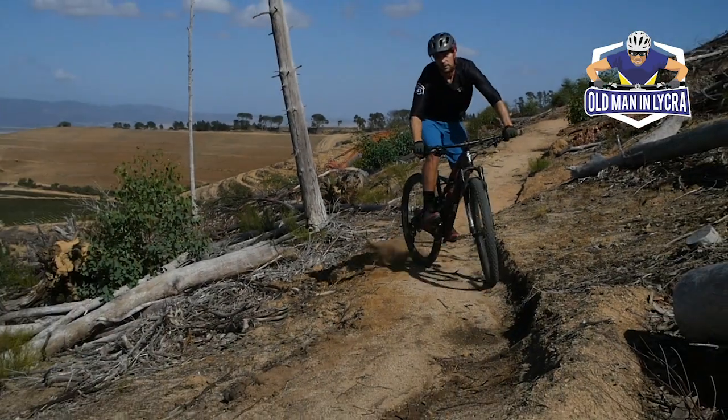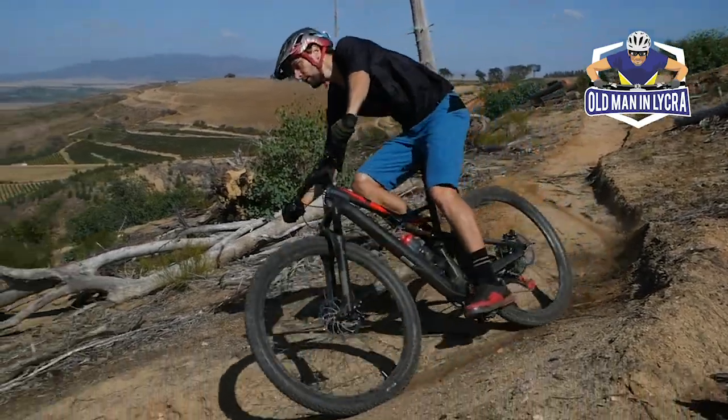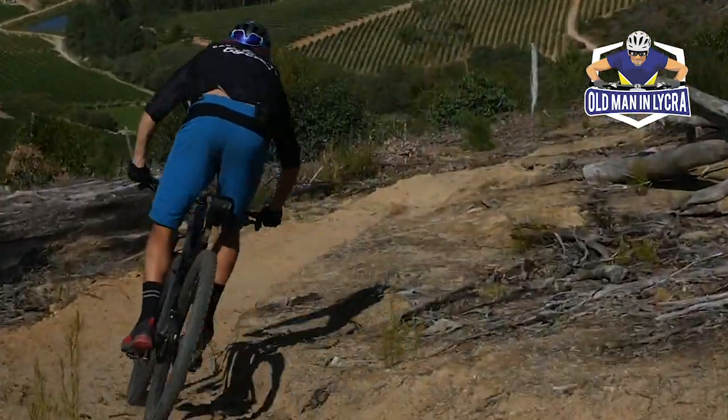Next week, Harry is back and he's going to be teaching us how to ride switchbacks, and I'll be doing it on this very bike.